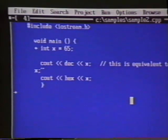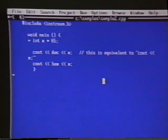For example, this program, sample2.cpp on the learning disk, outputs the number 65 in decimal and hexadecimal formats. It reads #include iostream.h, then the main part of the program, void main(), left brace, int x = 65; Then we have cout << dec << x; This is equivalent to cout << x; Then cout << hex << x; and then the right closing brace. Close our program.